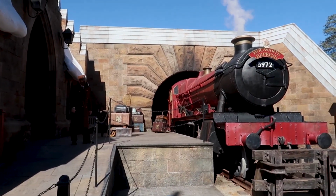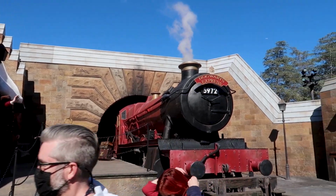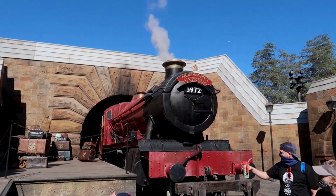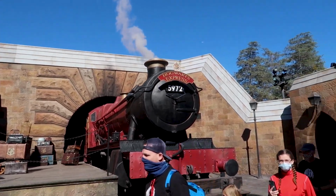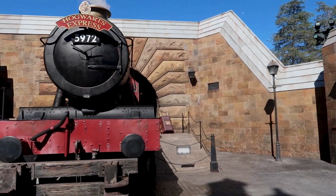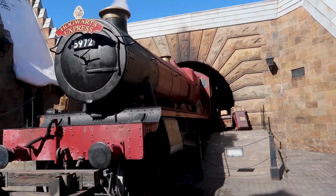Oh, and then I love having the Hogwarts Express right out here. When the line for Hagrid's isn't super long, I like to be able to come up because you can get right up next to it and take a really cool picture with the Hogwarts Express train. But the fact that it's pretty much a full-scale steam train, it's pretty impressive.